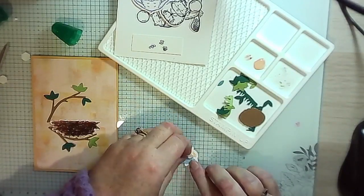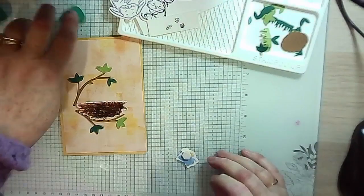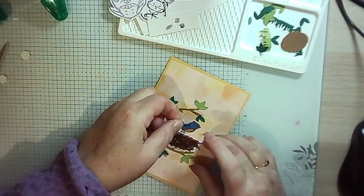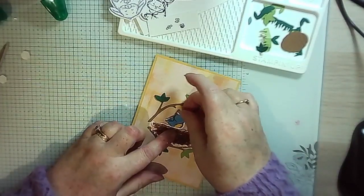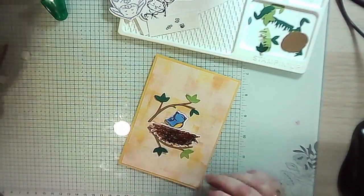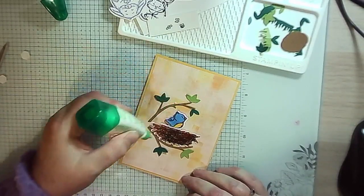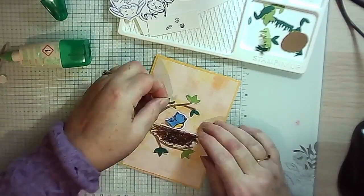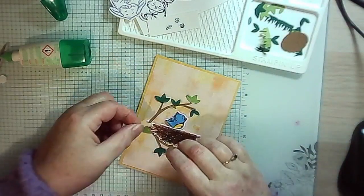And then I'm going to just tuck his feet just under there, so he's just in his nest, like so. And then I'm going to just pop a few more leaves on. The other way to add your leaves is to put a little tiny dot of glue where you want a couple of leaves. So I'm going to put a little 2 of dark green there and a bright green 3 there.